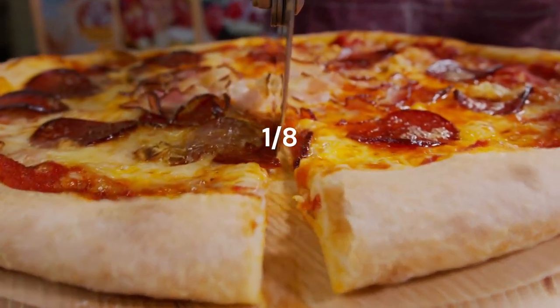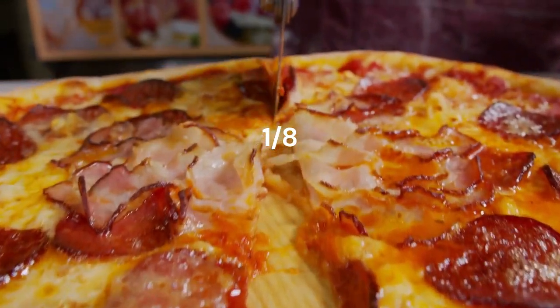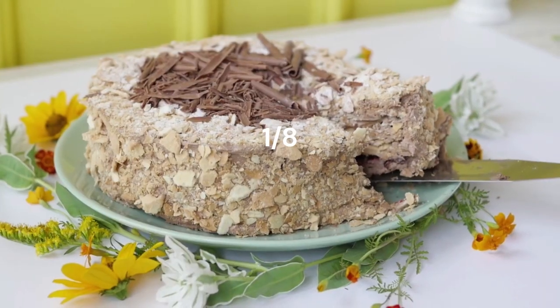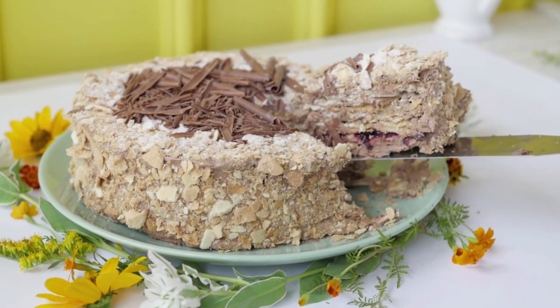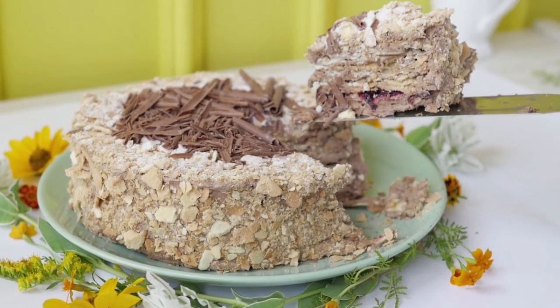For example, if you have a pizza and you cut it into 8 slices, each slice is 1/8 of the pizza. 1/8 is a fraction, with 1 as the top number and 8 as the bottom number.